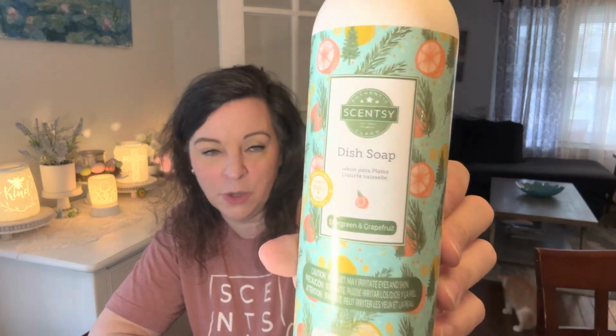And I made it through a dish soap. This was not my favorite dish soap, but I'm so happy to have any Scentsy dish soap. I don't care if I like the scent or not. Evergreen and grapefruit dish soap.